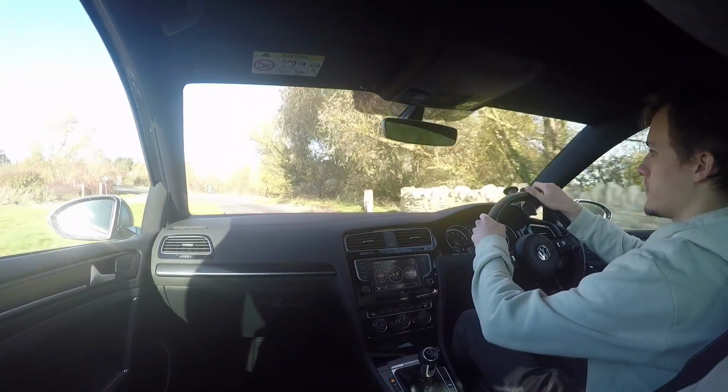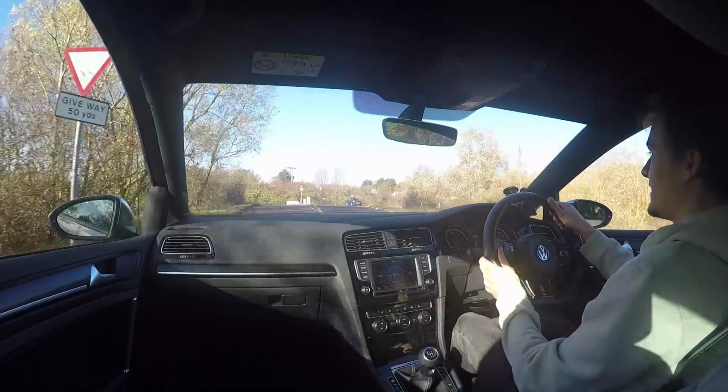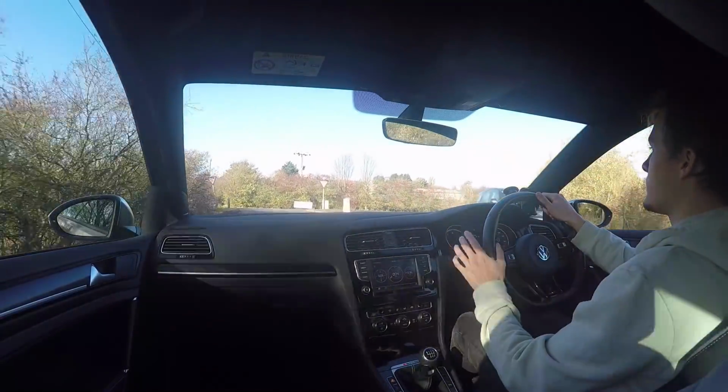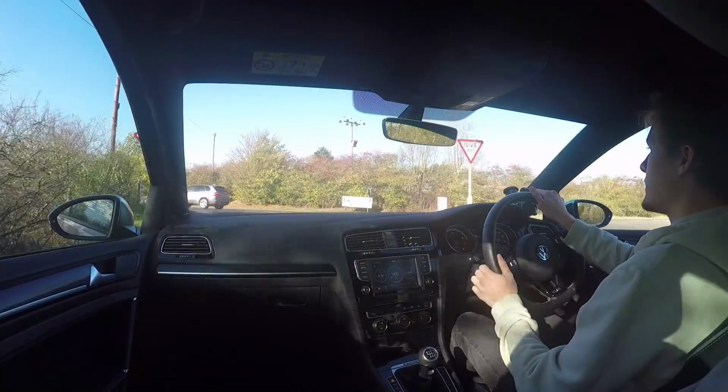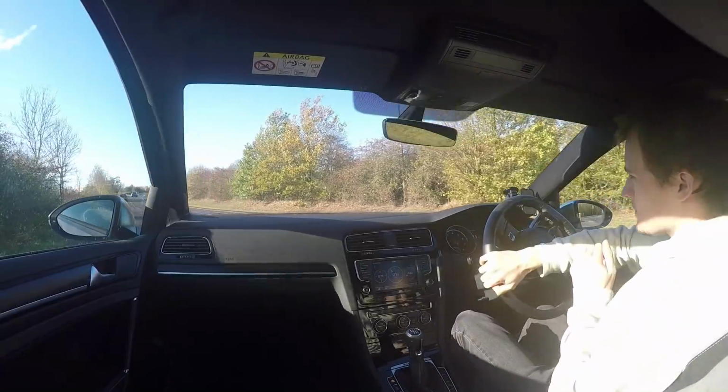Just shoot off in first as well. Then you get a few little pops and cracks. The good thing is, going on this road, there is another road to cut down. Oh, nice and clear.